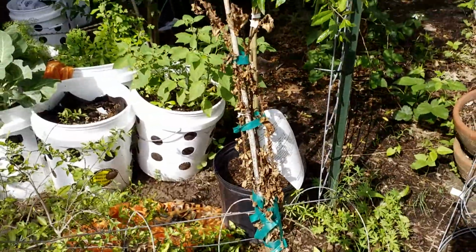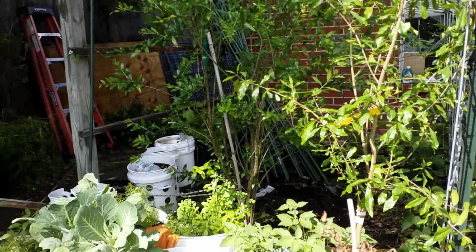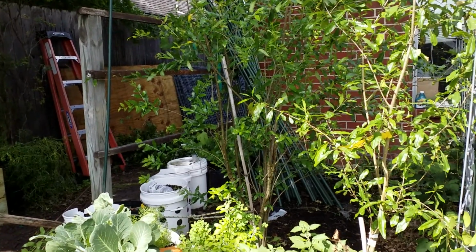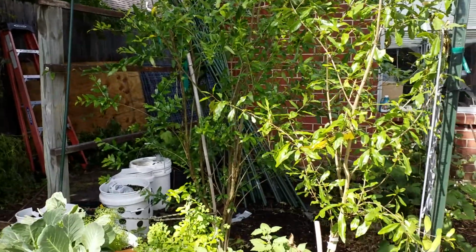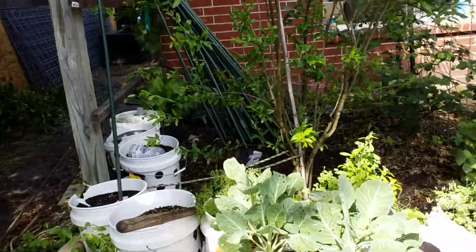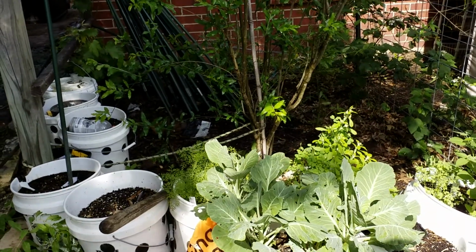This is the second pomegranate tree. The first pomegranate tree, it's just doing fantastic. It's filling out, looking super healthy, and I'm really looking forward to how it continues to grow. The base is getting thicker and thicker, so it's really liking its new home.